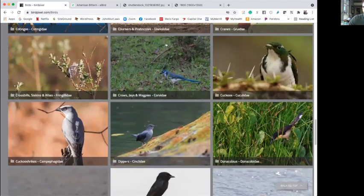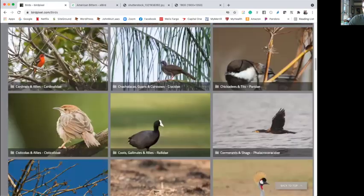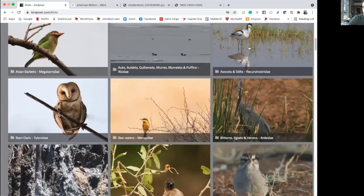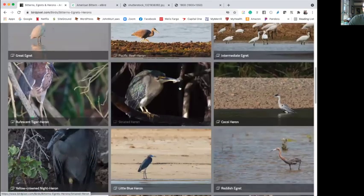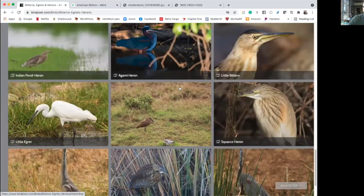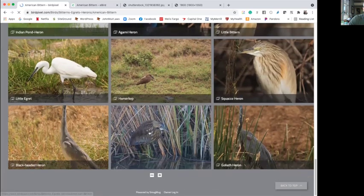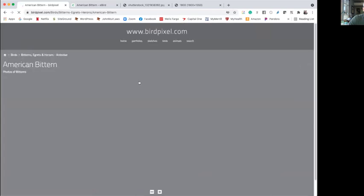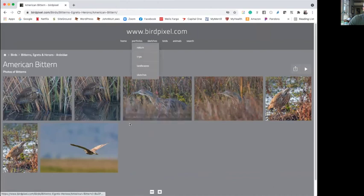So you scroll down here, within these different categories. Let's see if we can find our bitterns going down here. Bitterns, egrets, and herons. So I go into this, and look at these. Within each of these little categories here, little bittern, where is the American bittern? I'm going to get this one up. And Vivek has given all of us permission to use these extensively in our artwork. So thank you so much for that.